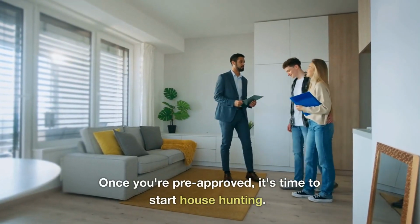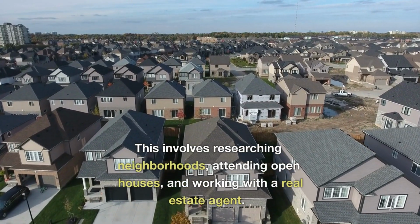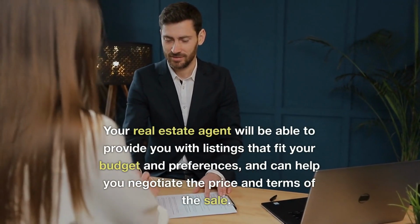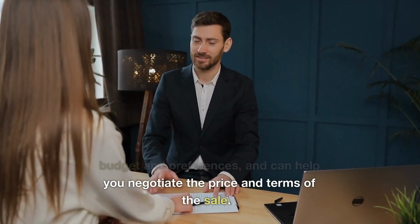Once you're pre-approved, it's time to start house hunting. This involves researching neighborhoods, attending open houses, and working with a real estate agent. Your real estate agent will be able to provide you with listings that fit your budget and preferences, and can help you negotiate the price and terms of the sale.